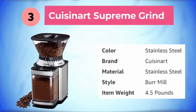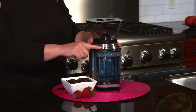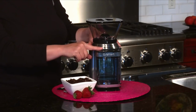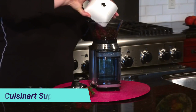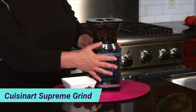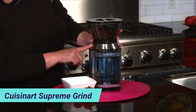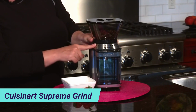Number 3. Cuisinart Supreme Grind. Hi, I'm Mary Rogers, and this is the Cuisinart Supreme Grind Burr Grinder. It's great, especially if you are a coffee lover. It's important to grind your beans right before you're brewing your coffee for the freshest, most flavorful cup. This product is really interesting because you can set it for anywhere from 4 to 18 cups by sliding the bar. And what happens is when you hit start, it will grind exactly the right amount of coffee that you need for your coffee maker.